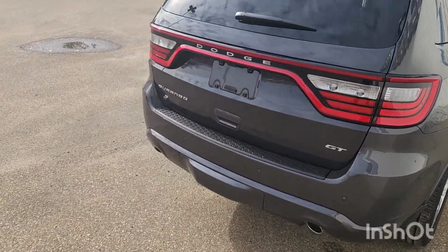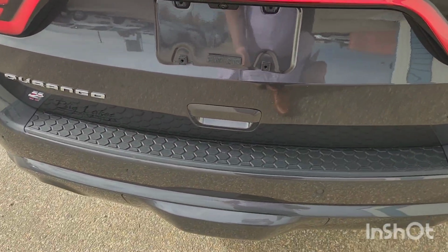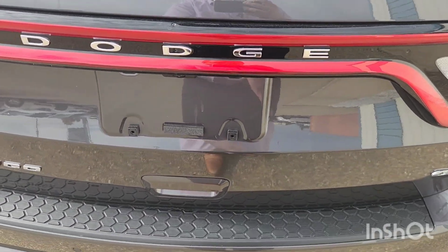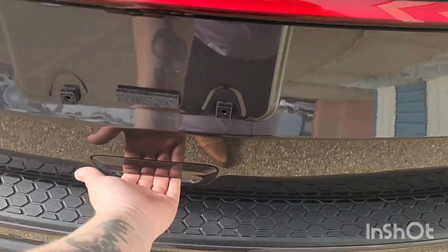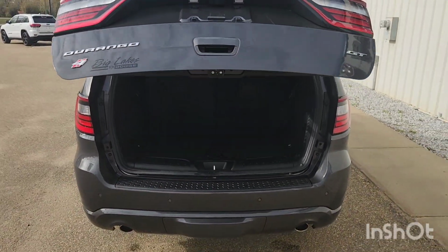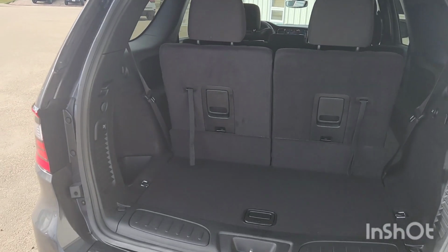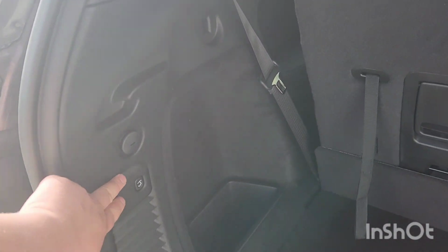Also comes with a backup camera, which is right here. And then it's an automatic lift gate on your key. I put the key in there, but if you just hit this once, it'll pop open. Got the GT badging on there. And then to close this up, you just hit this again.